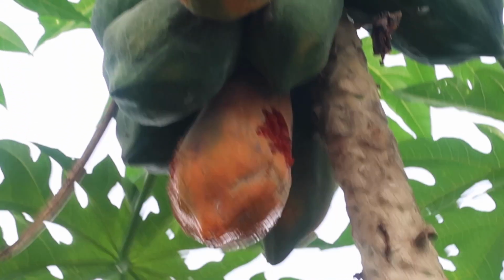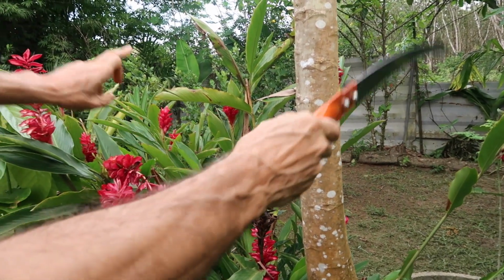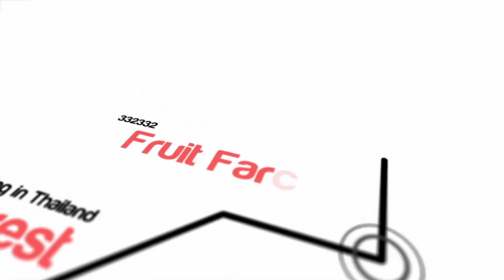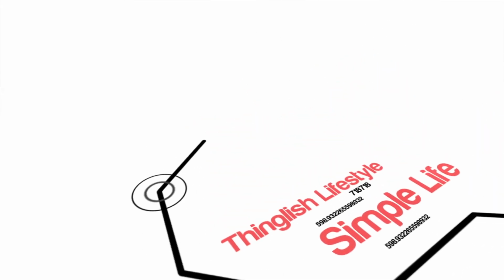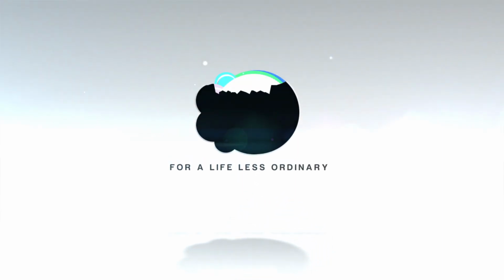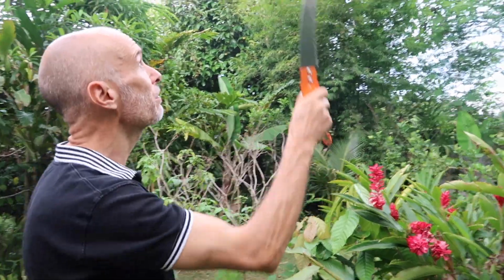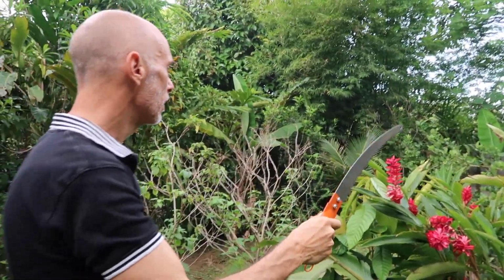So what I plan to do now is cut this tree down about chest height here and save the tree so it actually generates some new growth out the side, so we can pick papaya in the future. I've bought this new tool, and what I have to do is try to fell this tree with all this weight on the top in a place where it's not going to damage other trees too much.